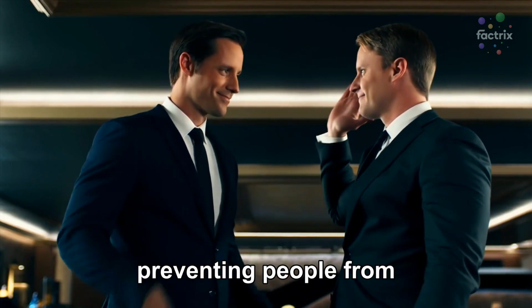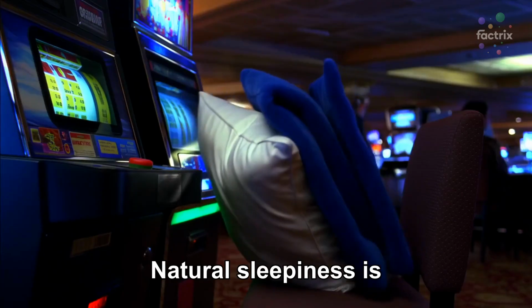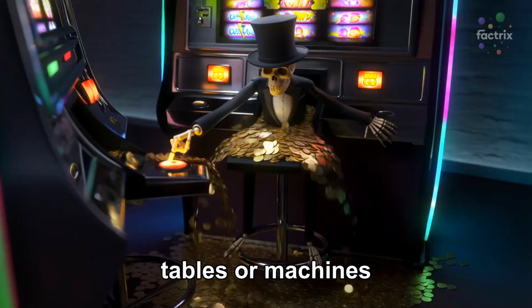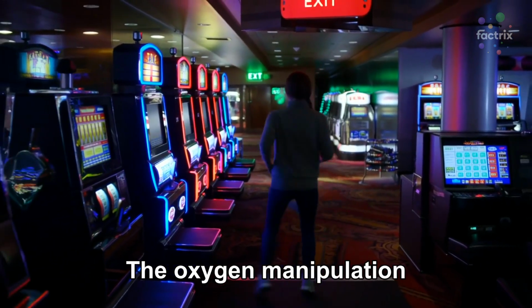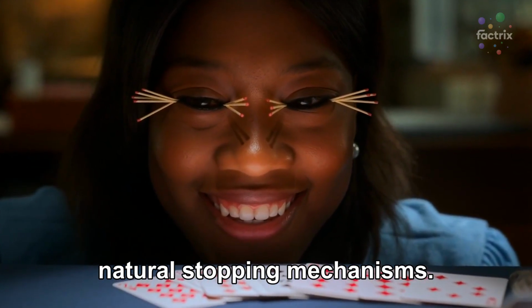The goal is preventing people from feeling tired and deciding to leave. Natural sleepiness is suppressed through environmental manipulation. Gamblers stay at tables or machines far longer than they would in normal atmospheric conditions. The oxygen manipulation works alongside other tactics to override natural stopping mechanisms.